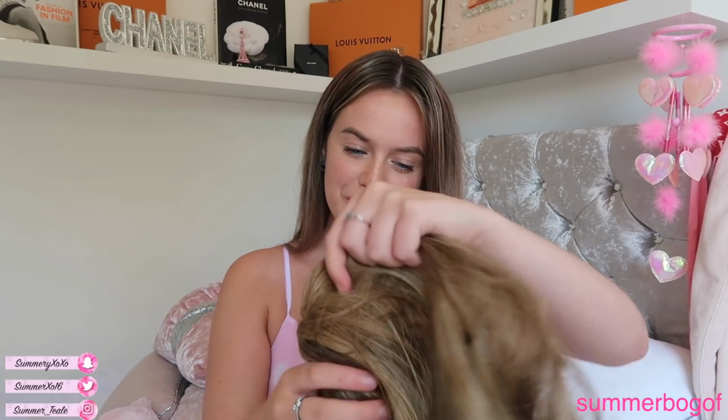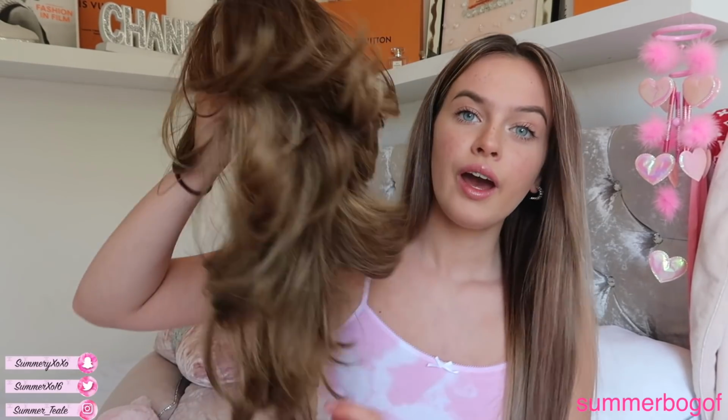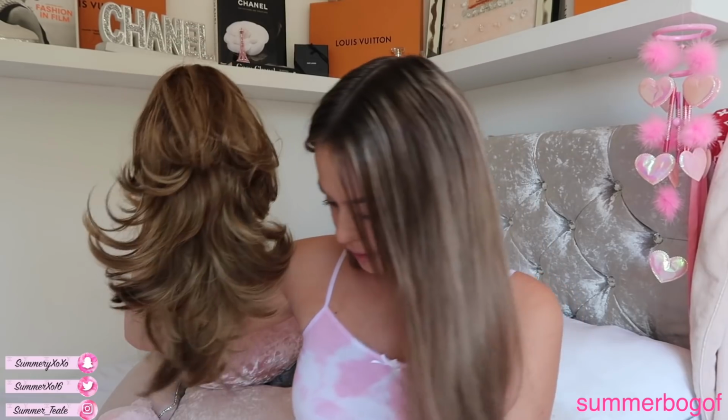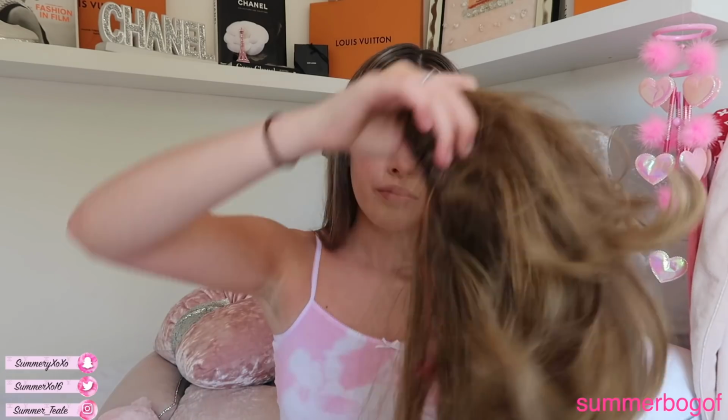Right, this one I absolutely love. Actually, this probably is my favourite ponytail. I don't know, they're all my favourite. This one is called the Bella ponytail, and it's like this. This one is also £35, which is really a bargain. It's so easy to put in. It's got a clip, it's got a drawstring. You can take the clip out as well if you just want to have the drawstring.